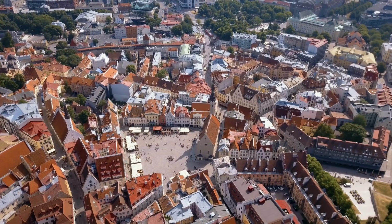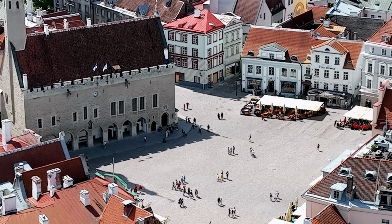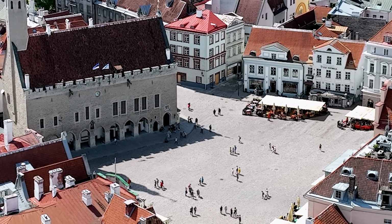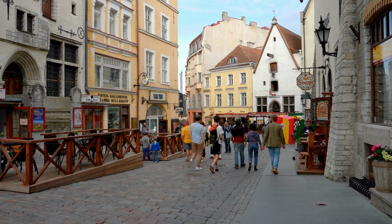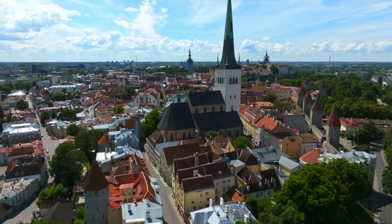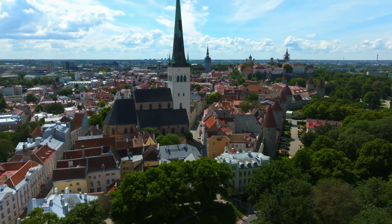The large merchants' homes and churches that line the cobblestone lanes are distinctly medieval. The Town Hall Square, which is home to the Gothic Town Hall, is one of the key locations in this area of the capital city of Estonia that is rich in culture and history. You may also locate the 13th century Cathedral of St. Mary the Virgin, which is Estonia's oldest church.